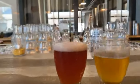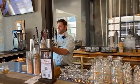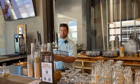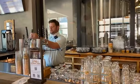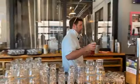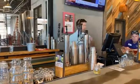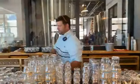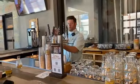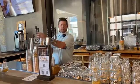So if you hear words like Imperial, double, triple, quad, basically that's just telling you there's a lot of alcohol in it. So Imperial means that it's usually 7.5% or above. So this is a 9% 5-ounce beer. So this basically is about the equivalent of a 16-ounce domestic, just in a 5-ounce glass. But you're going to get really good fruit notes. It's going to be nice and light, and it's made with cereal, so it's a lot of fun.